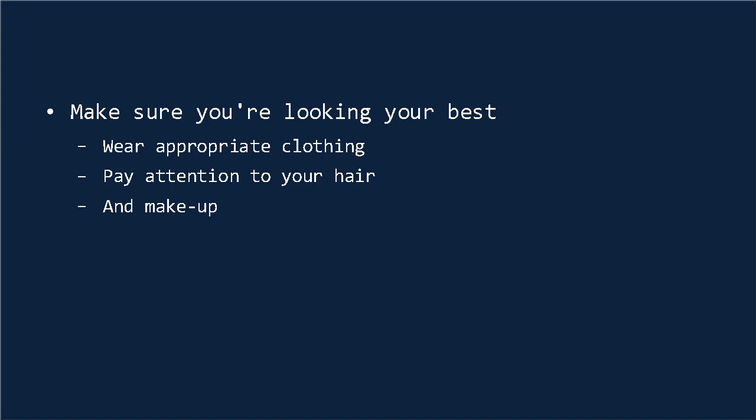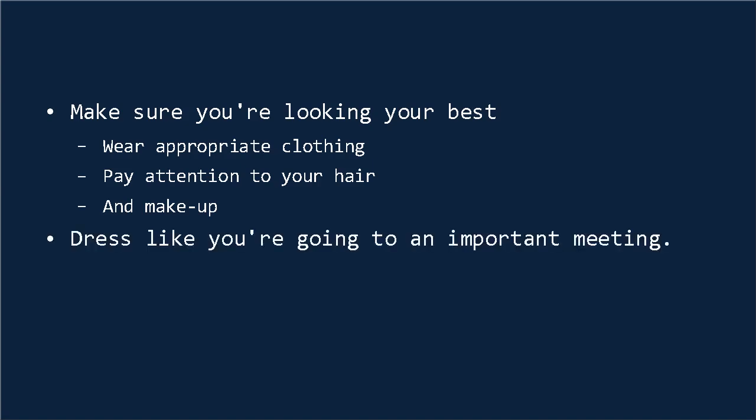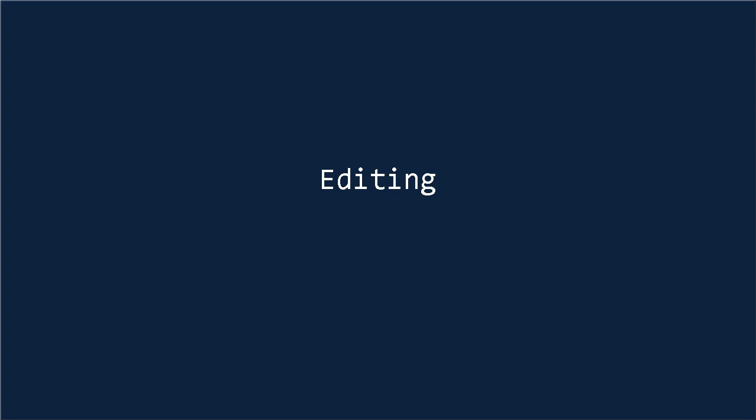Remember that if things go well, you're going to be seen by thousands of people, many of whom might become important clients. So imagine that you're going to a very important business meeting and dress accordingly. Once you have all your footage, the next step is to edit it into something cohesive and engaging. Editing can go a long way to making your video much more professional, even if the footage you've given yourself to work with is a little lacking.